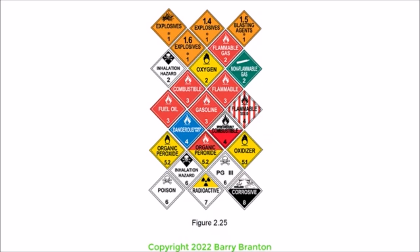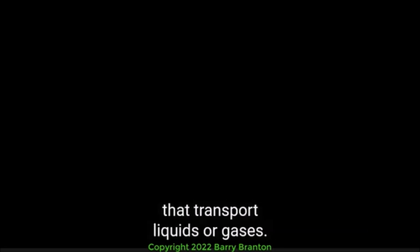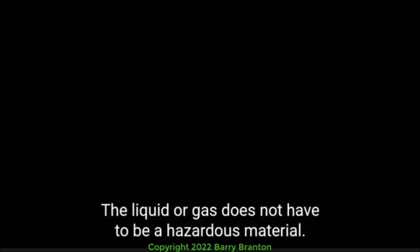Continuing with the text. The rules require all drivers of placarded vehicles to learn how to safely load and transport hazardous products. They must have a commercial driver license with the hazardous materials endorsement. To get the required endorsement, you must pass a written test on material found in Section 9 of this manual. A tank endorsement is required for certain vehicles that transport liquids or gases. The liquid or gas does not have to be a hazardous material.